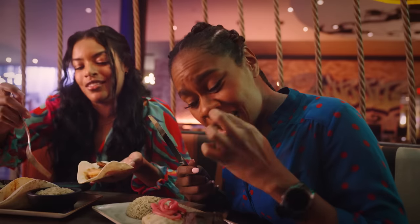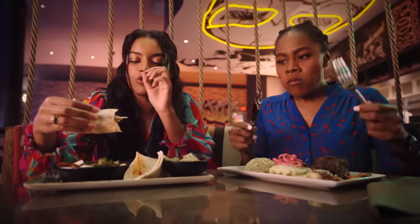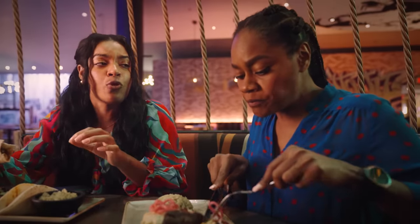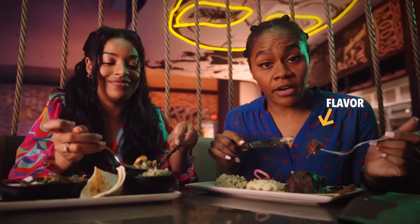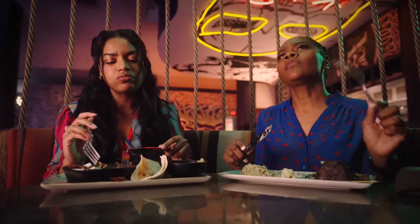Let's dig in. So I got the burst of shrimp at first bite, and it is cooked to perfection. And then I think I got a little sliver of the chorizo in there too. You don't have to look for the flavor. The flavor is right here. No search. It's all here. This meal, amazing. Perfect. I think it's time for dessert.